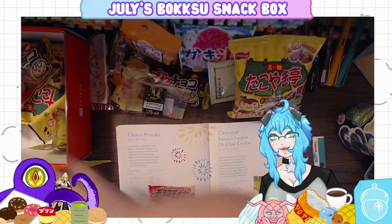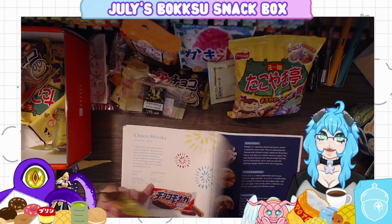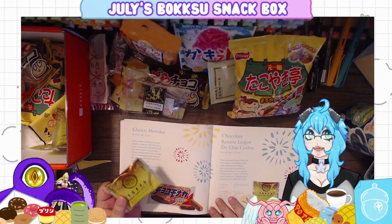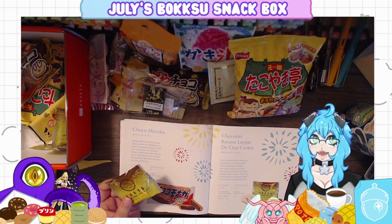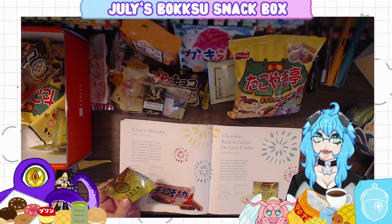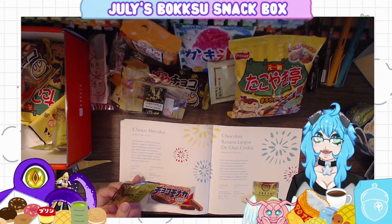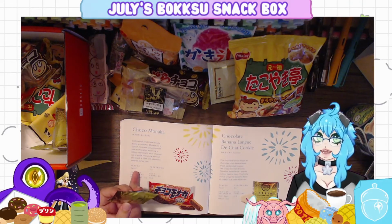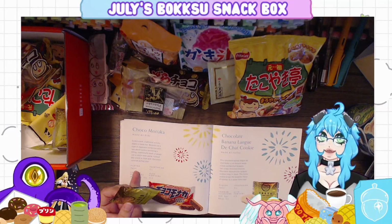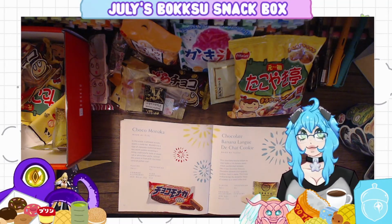I think we only have one of those. Yeah, because that was a big item. I think this is our last item. Yep. So it's the chocolate banana lunch de chat cookie. Chocolate banana lunch de chat holds a rich banana sweet cream sandwich between two crispy chocolate biscuits. Chocolate banana are a popular summer treat in Japan. This fruity cookie brings delightful flavor of summer as a sweet little treat.